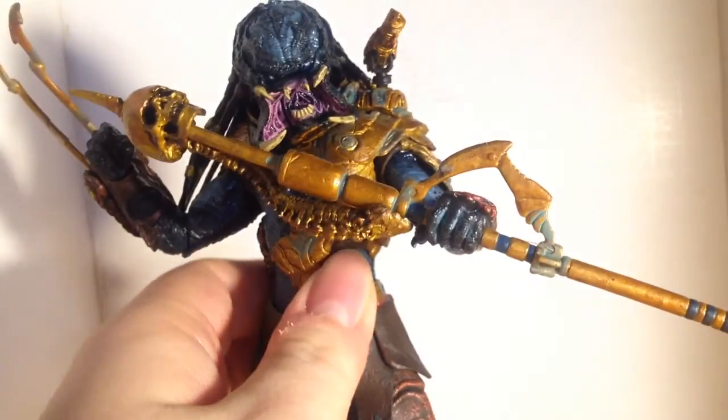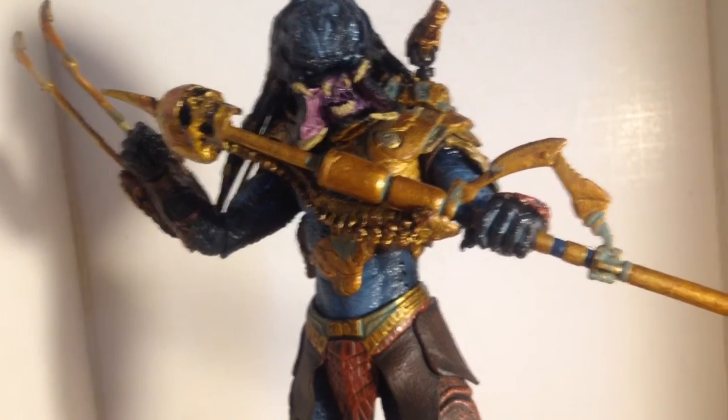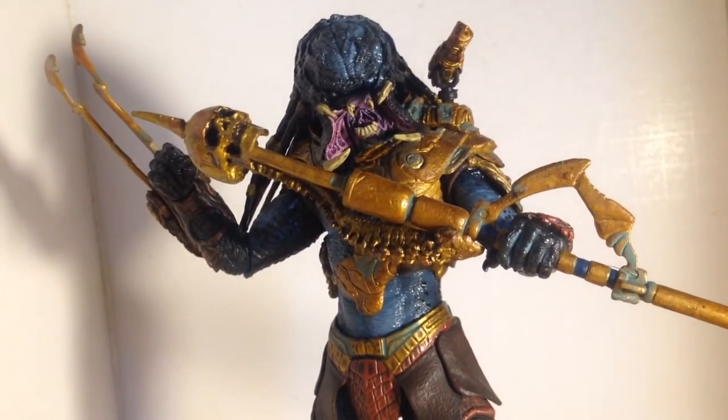And the last figure we'll be looking at for this video, Night Storm Predator. This is another one of those figures I never thought I'd have just because the aftermarket prices on him are insane, kind of like with Big Red, but I lucked out and got him last year. So this year, I managed to get my hands on the Night Storm Predator, and he is awesome.